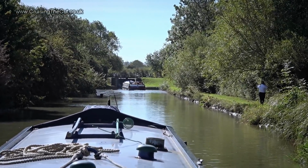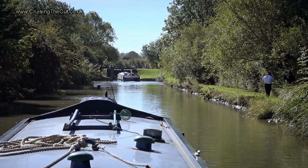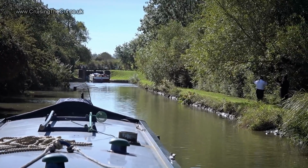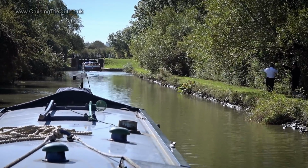This is going to slow things down a little. That's the wide beam up ahead who hasn't been through the next lock yet, because there were boats coming down, I think. So he's only now going in. Well, I just have to sit and wait for a bit, that's what happens.